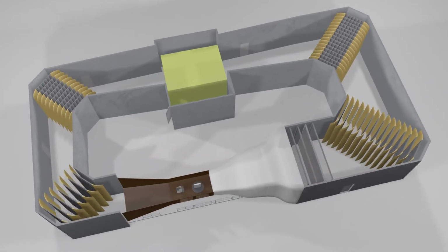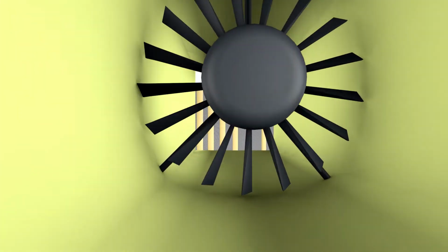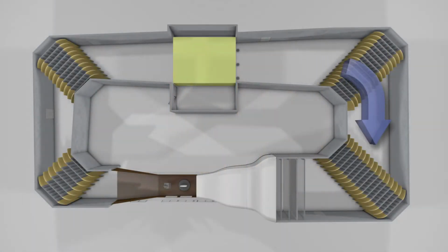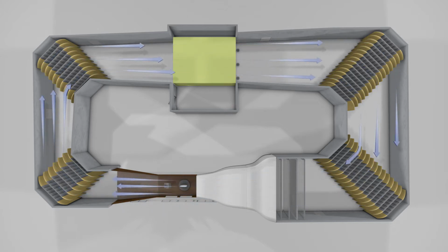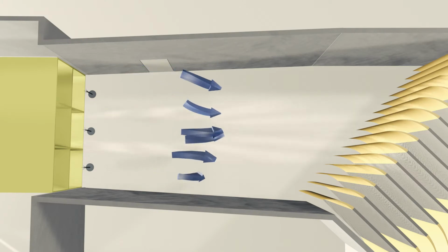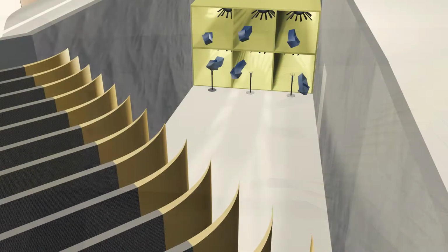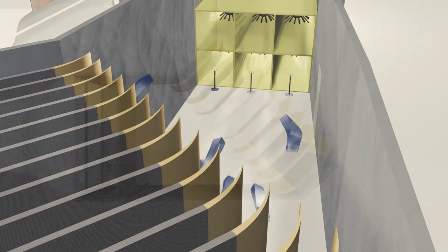Let's see how the wind tunnel works. The fans create a permanent air stream. Every time the air circulates through the fan, it picks up speed. But fans also add unwanted turbulence, and this can negatively affect the measurement results. So, the less turbulence, the more controlled the measurement data.